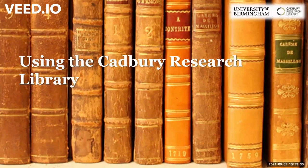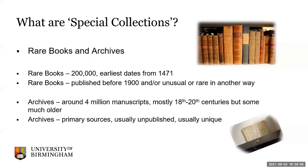Hello, and welcome to this introduction to the Cadbury Research Library, where I will explain how you best might use the resources held here. You may well find that material directly relating to the module you're studying is held at the Cadbury Research Library. And you may also find material that could be of potential future use for dissertations or further study.